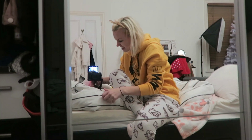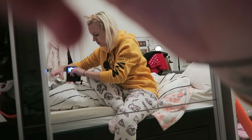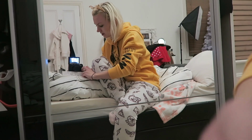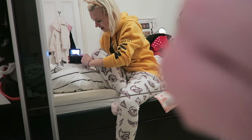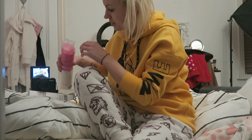I am just gonna use some micellar water to take off my mascara. However, I do actually have the Benefit Bad Gal Bang mascara on, and my god, it is one of the hardest mascaras to get off, like literally. So I may struggle. I don't know if you're gonna be able to see. This would be pretty cool if you can. Let me just try and... Hey, look at that! Now I just need to not move.